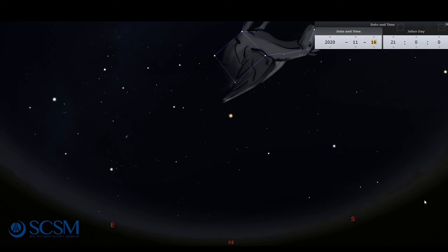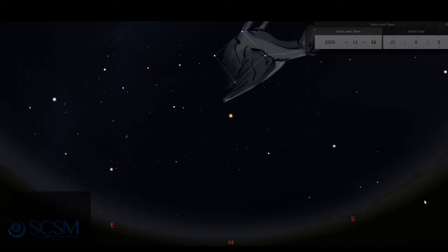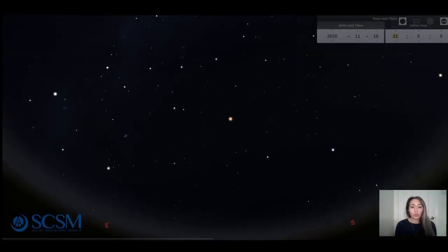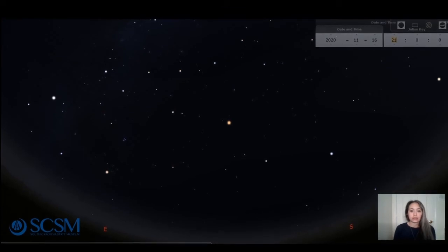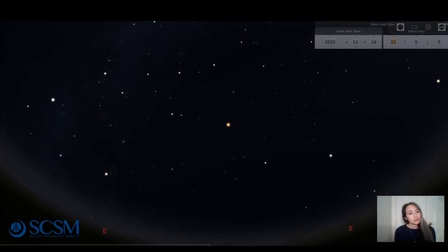But I wanted to go to this particular date because this is going to be the night that's the peak of the Leonid meteor shower, which is going on this month. Now, meteors happen when little bits of space dust burn up in Earth's atmosphere, and they create what can sometimes be brilliant streaks of light that resemble stars falling from the sky, hence the term shooting star or falling star. But they have nothing to do with stars at all.